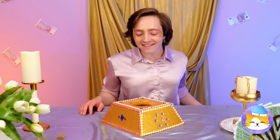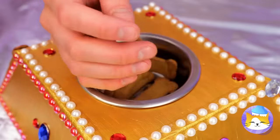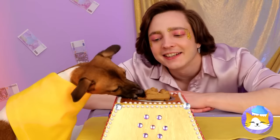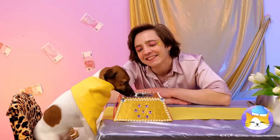Man, and all this just to host the dog food bowl. Speaking of which, can we jazz up the food here too? Great! Good boy. Look at him eating. All gone.